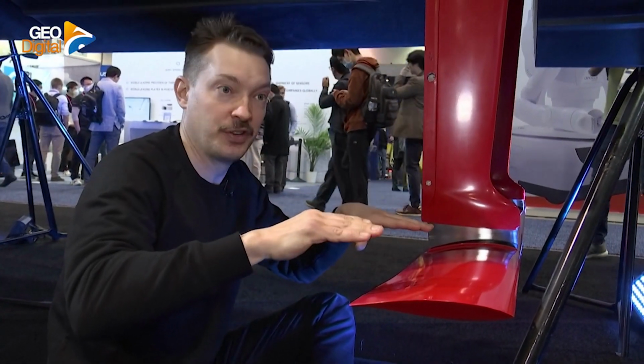So this is an active system, much like a modern jet fighter, like an F-16 fighter. And the result is that you get a much smoother ride than a conventional boat. So you can't really get seasick on board because this is a stabilized boat.